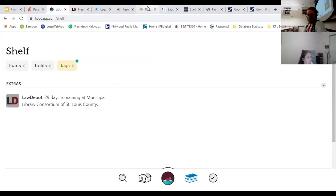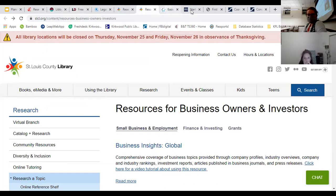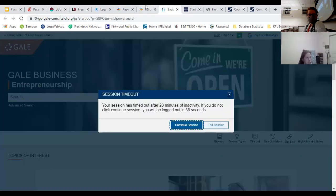St. Louis County also has a tool. Was I able to pull it up? No.